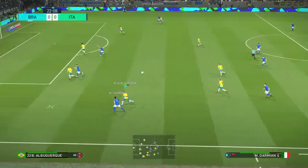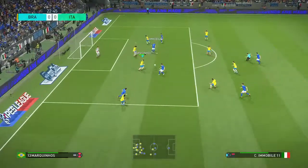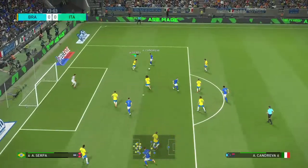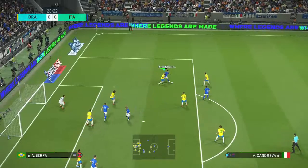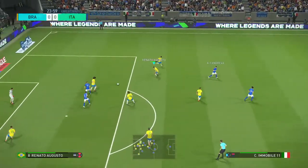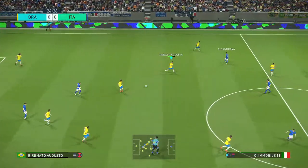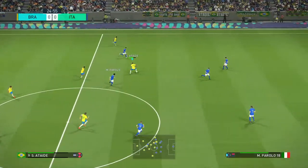Bernardeschi. Looks like a good ball through. Going through. Darmian gets it back. He's had a shot. Candreva. In he goes again. That's great defending to cover for the goalkeeper and just get something in the way.